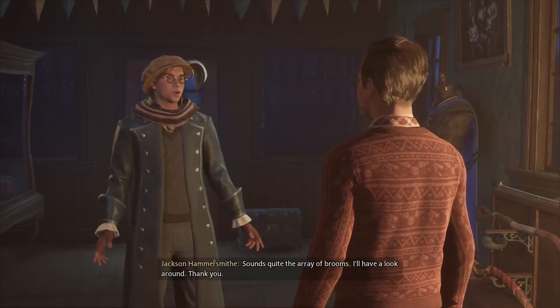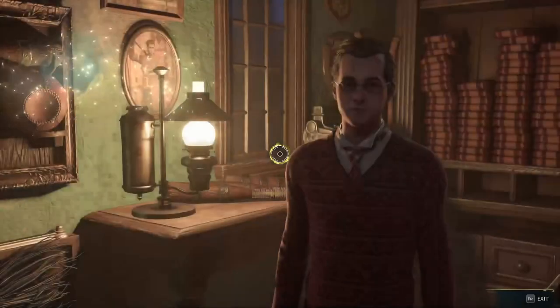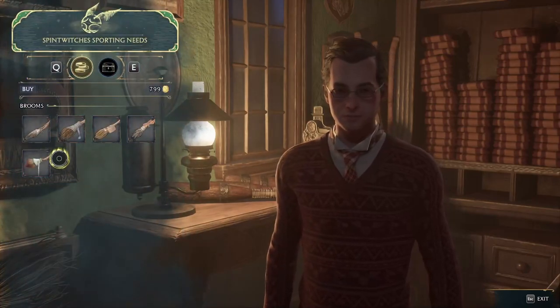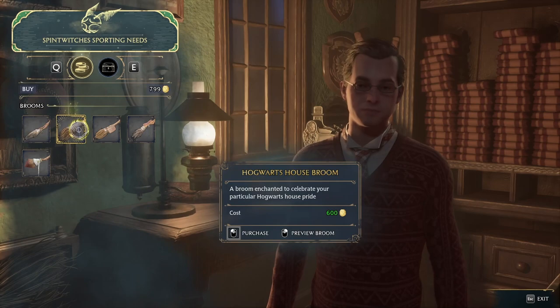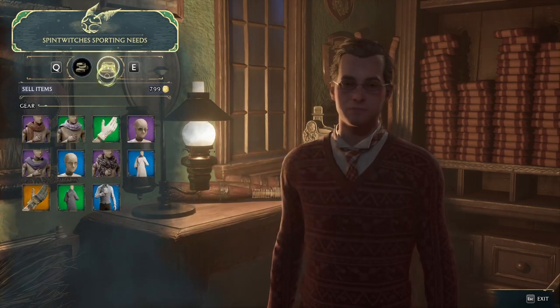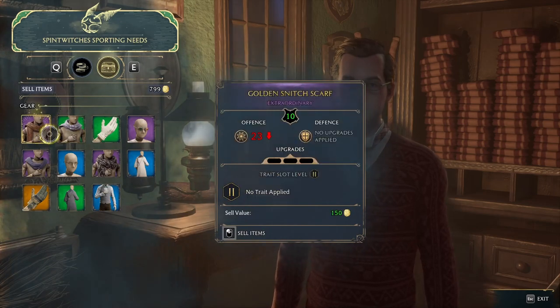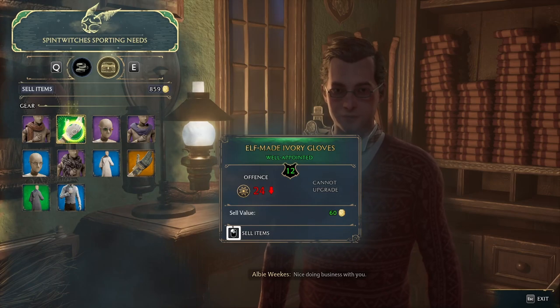Sounds quite the array of brooms. I'll have a look around. What are we looking for today? Okay, so I can actually... First of all, let's actually sell some stuff if we can.